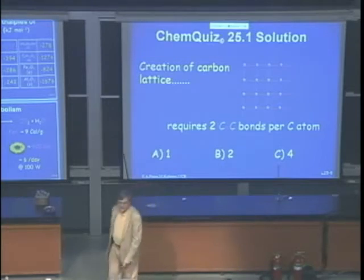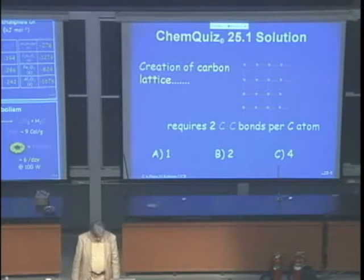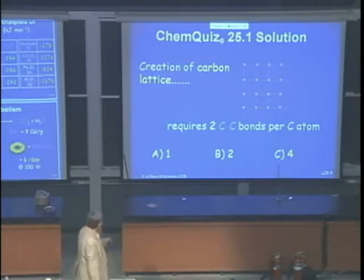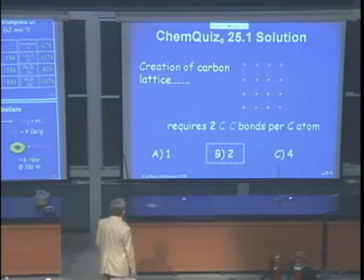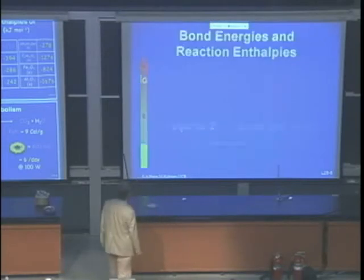So that means that the creation of the carbon lattice requires 2 CC bonds per carbon atom. What does that mean? You get, for 1 mole of carbon solid that you atomized, you get 2 moles of carbon bonds broken, okay? So, oh yeah, that's right. I did, but that would be not good if I give you a different explanation.